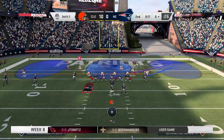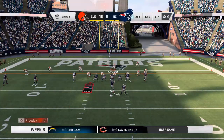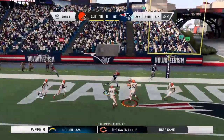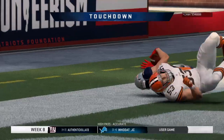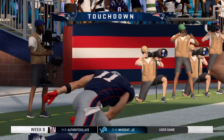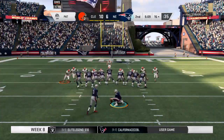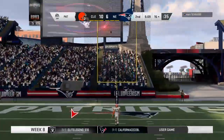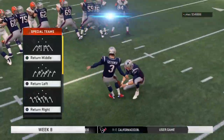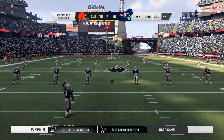3rd and 3. They go play action for White. Now it's Brady. As a man, and it's Edelman for the Patriot touchdown. Julian Edelman, his 5th touchdown now on the year, as they are now on the board here in the 1st half. Extra point good by Gostkowski. And that'll cut it to 3 at 10-7.